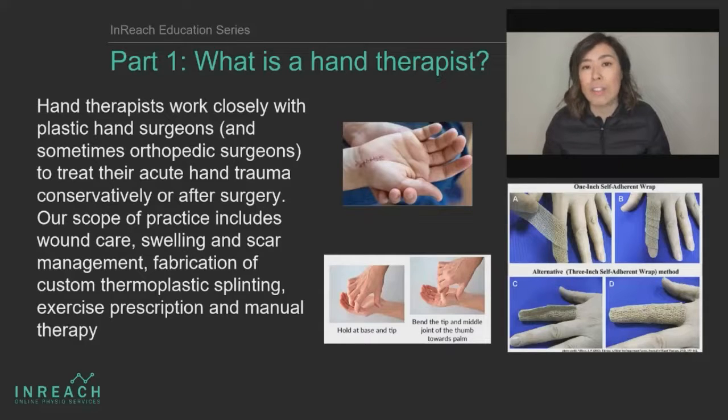In the picture on the right, for someone with a finger fracture or post-Dupuytren surgery, there's something called Coban, which is an elastic bandage, just like an isotoner glove, that can help with swelling management, kind of like a compression sock, and a patient would wear that all the time to manage their swelling.